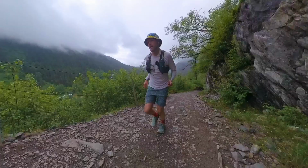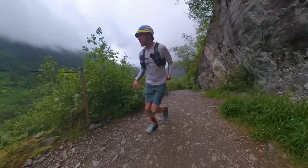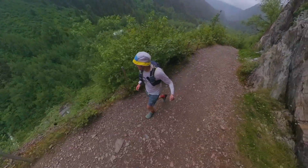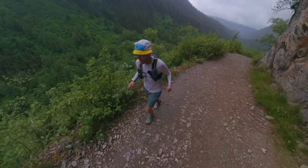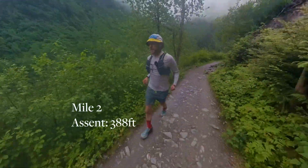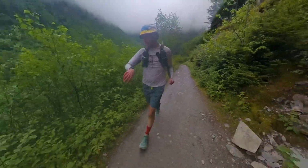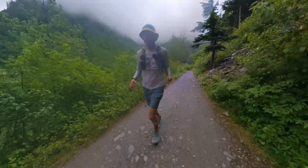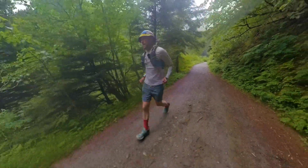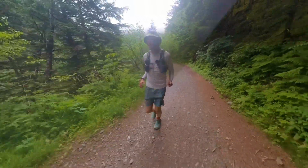But clouds or no clouds, what a gorgeous run so far. All right, I just got my notification of 2 miles. We're up to 500 feet now. And pretty soon we'll be at the steepest part of this Perseverance climb.